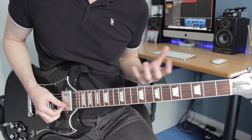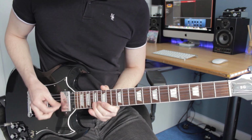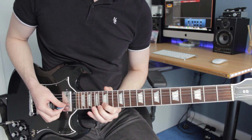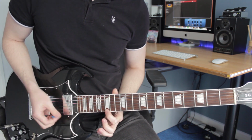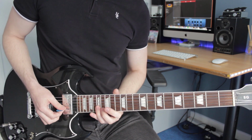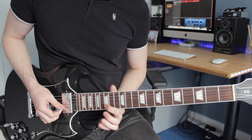And then we're going to finish it off by doing basically what we did right at the beginning, but an octave higher up here, starting at the 15th fret. So we're going to go 15, 16, 17, all alternate pick. Grab the 15th fret on the high E with an up pick. And then we're going to grab the 17 to 16 on the second string with a down up. Pull off to the 15.